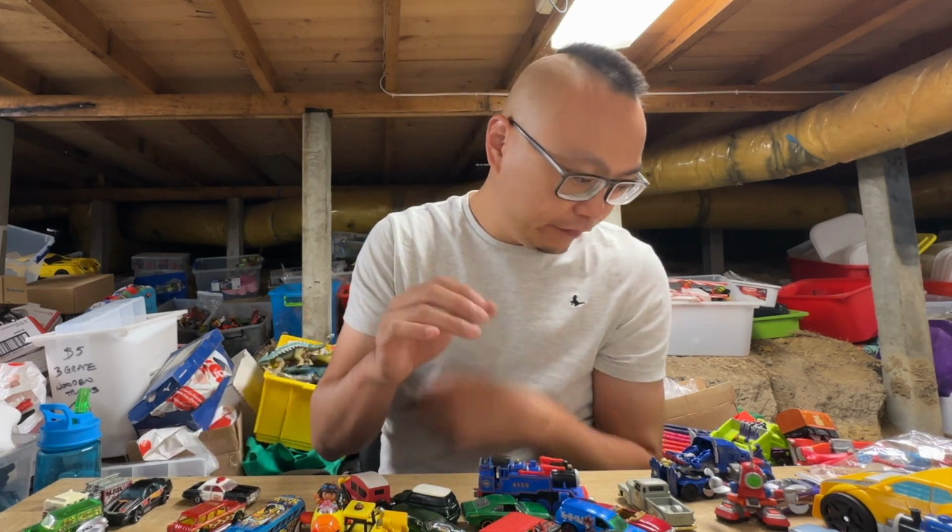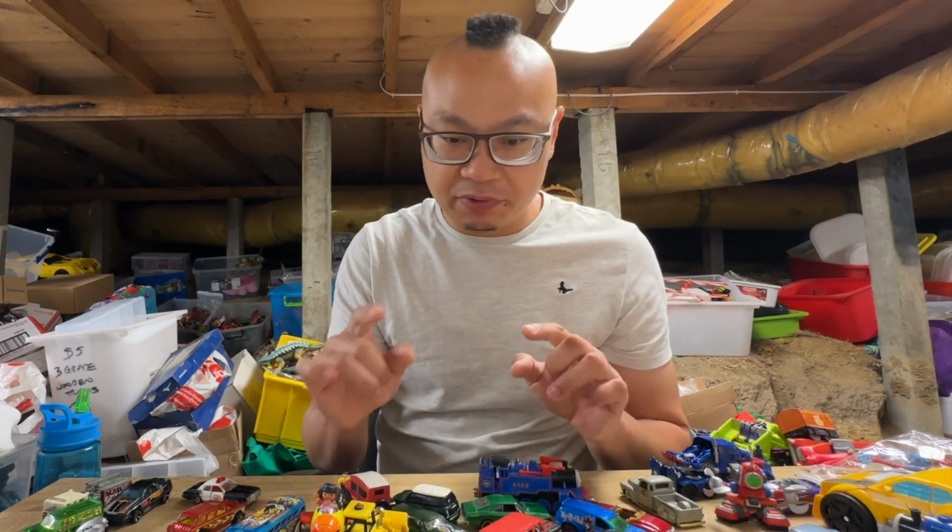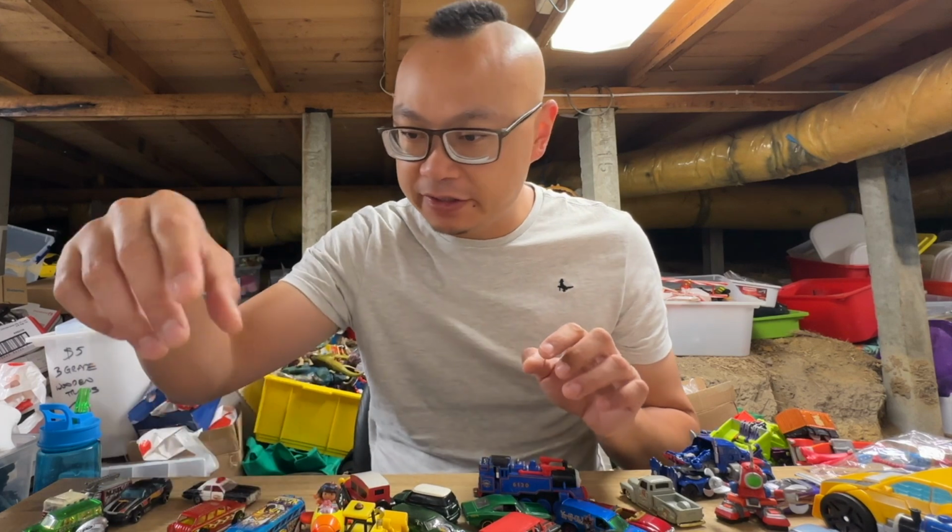We have... I'm trying to go through the real cars before I go through the fake cars. I should have laid this out a bit more methodically.